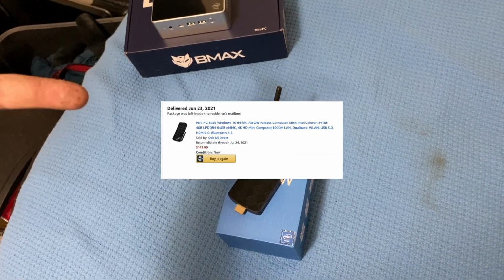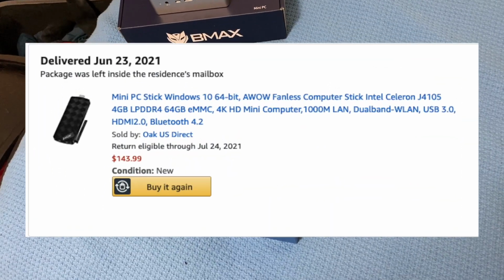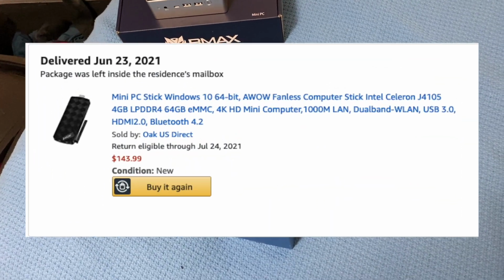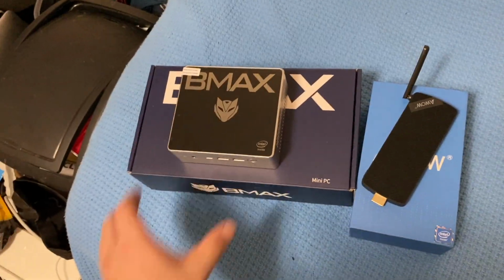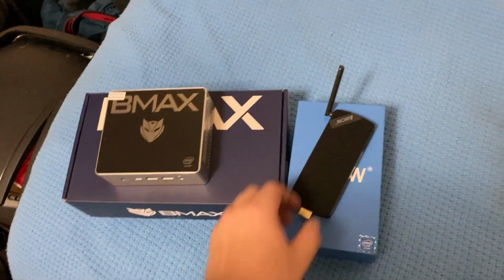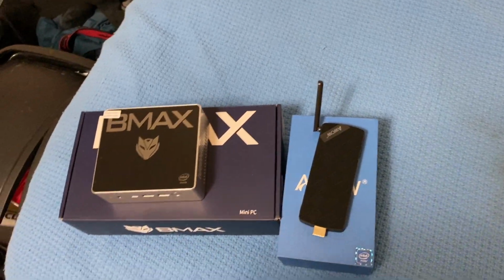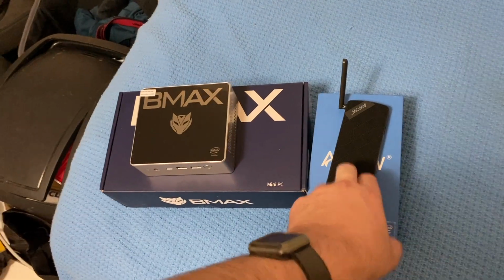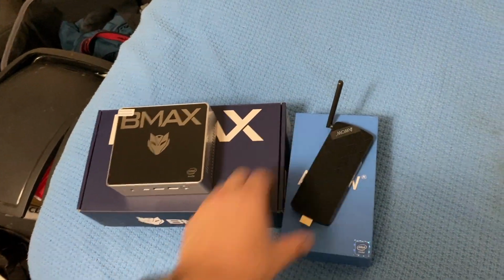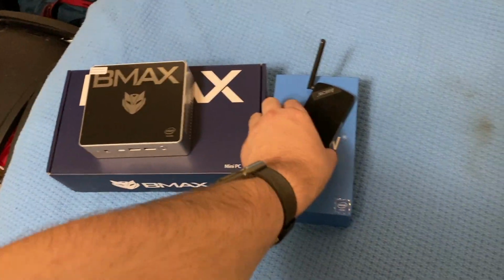I'll put it up on the screen now. So I don't know. Let me know your thoughts down below. Which mini PC do you think is a better value? Do you think the BMax B2 Plus or the AWOW computer stick? I'd be curious to see what you think down below. And this will also get its own dedicated video. This one absolutely for sure is going to get its own video because, I mean, this thing's kind of neato.